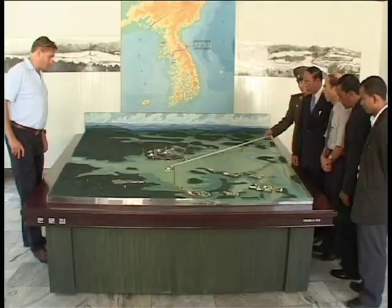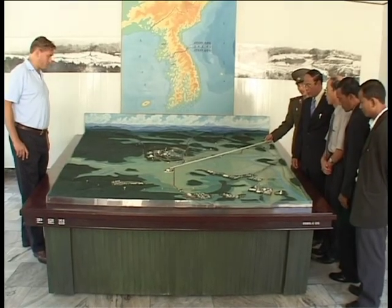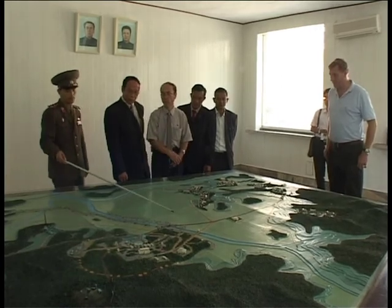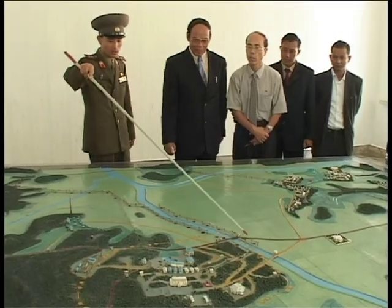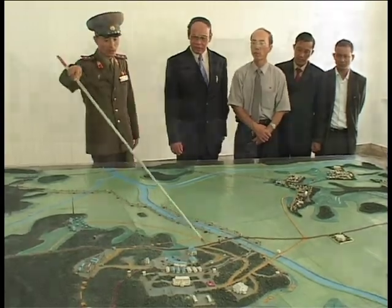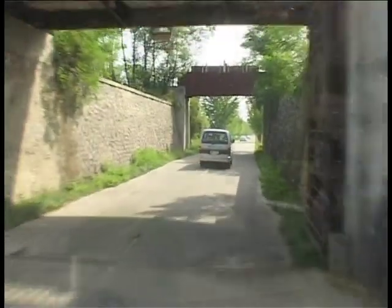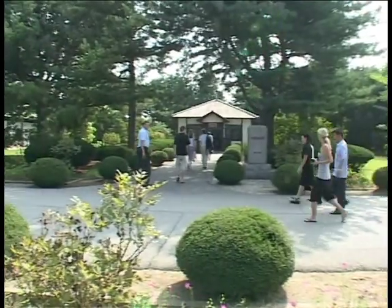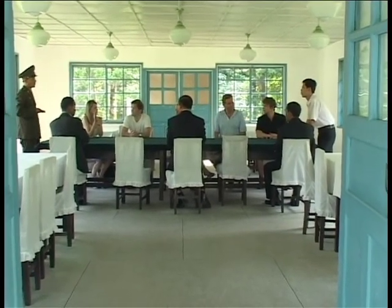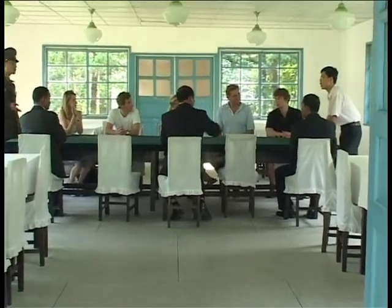One of the highlights of any trip to North Korea is visiting the DMZ, the Demilitarized Zone. A North Korean guard explains the local geography to us in great detail. This is the border point between North and South Korea, where any peace negotiations take place. Here we are told about the peace negotiations that ended the Korean War at this exact table.